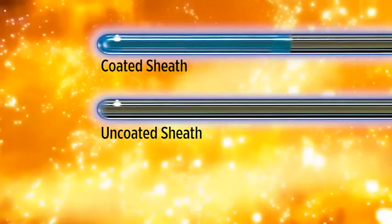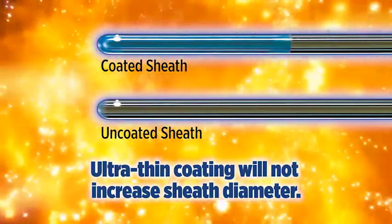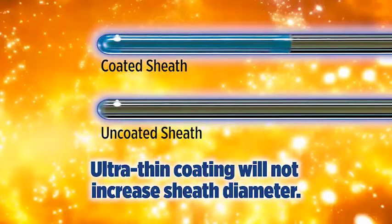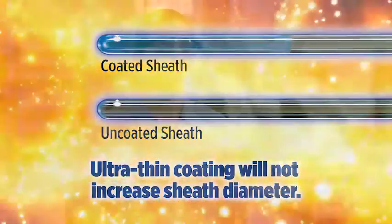So the coating forms a cohesive and continuous protective layer over the quartz sheath. Compositionally, it is a combination of refractory oxides that have a greater resistance to the hydrochloric acid attack in the etch step, and therefore it has a slower degradation rate and it'll extend the thermocouple life.